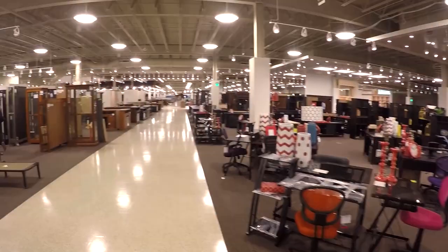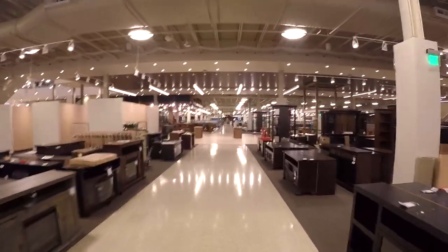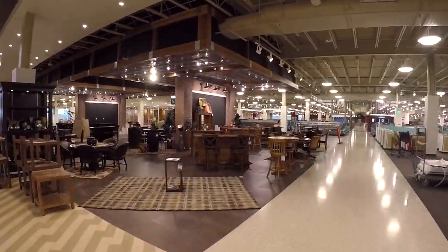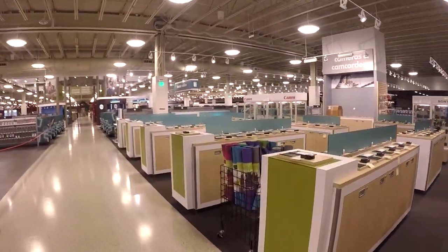Looking to redesign your home office? We've got the perfect color and style waiting just for you. Need an upgrade? Shop all of our amazing tech products, including cameras, portable audio, home theater, and more.